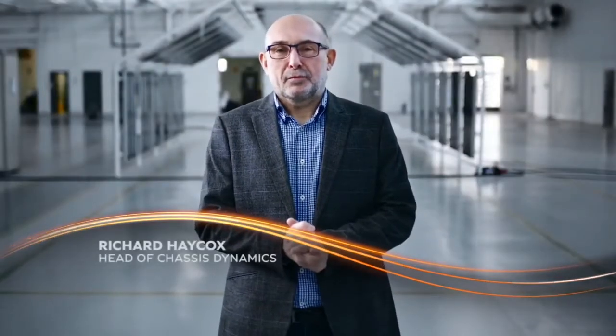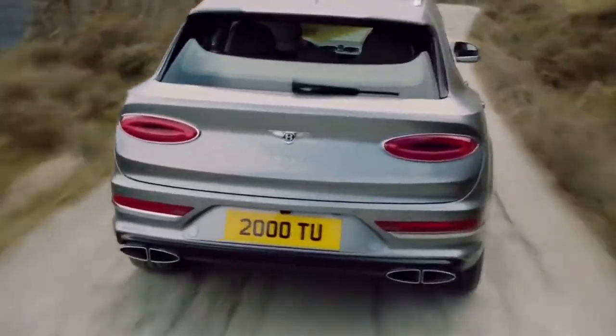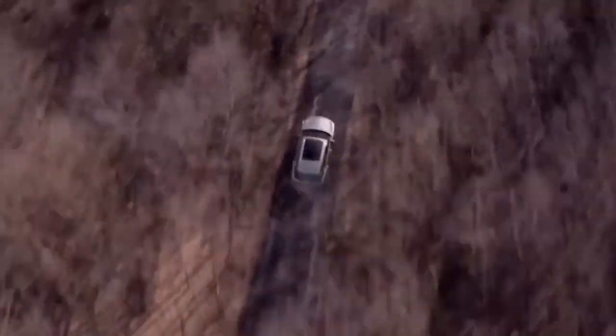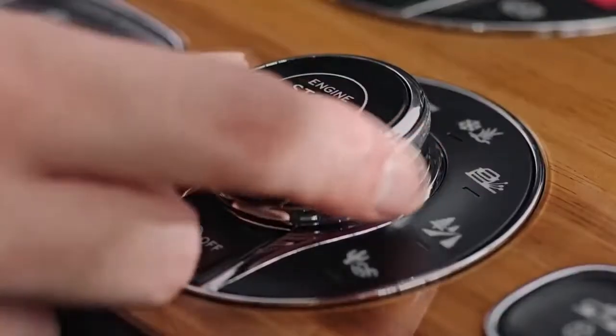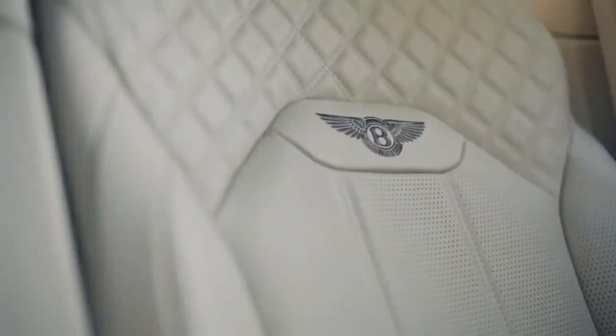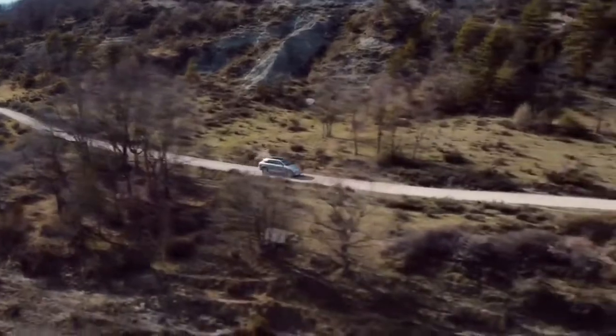If you're looking for a comfortable, whisper-quiet drive, you've found it. With Bentley Dynamic Ride, the electric active roll control system smoothens your journey even on the bumpiest of surfaces. And just by turning the drive dynamics rotary dial, you can switch to comfort mode to dial up that luxurious sense of calm even further.